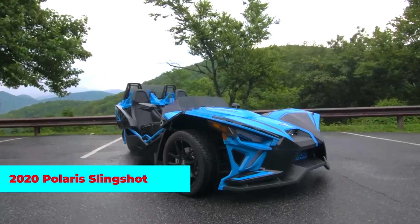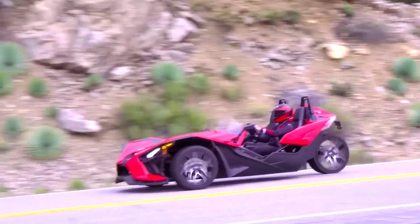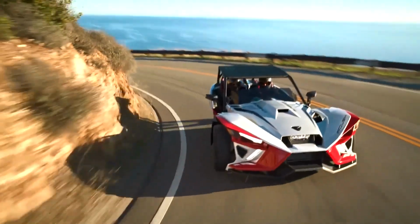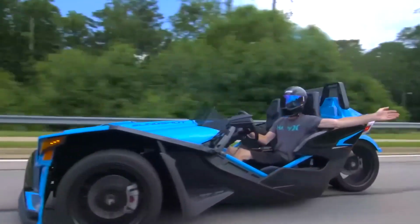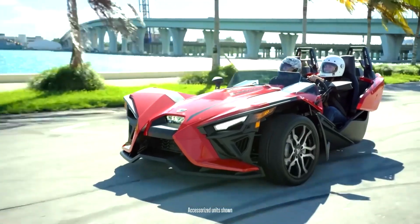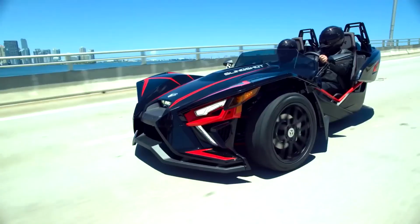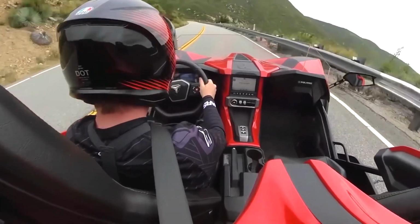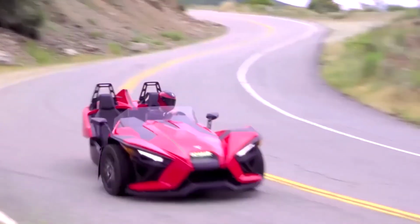(2020) Polaris Slingshot. It's hard to classify the 2020 Polaris Slingshot. The vehicle is classified as a motorcycle, but it's not the normal motorcycle we know. Even state motor vehicle departments struggle to categorize it, resulting in it being designated as an autocycle in most US states. Regardless of its classification, one thing is clear. The Polaris Slingshot delivers an exhilarating driving experience, boasting exceptional handling and powerful acceleration.